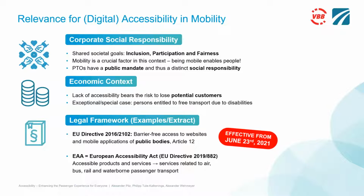So I just want to mention an important one from the European Union here. The EU Directive 2016/2102 was approved in 2016 and requires barrier-free access to websites and mobile applications of public bodies. If this applies to you, this is a heads up because immediate action is required, as this will be effective from the 23rd of June this year, which is less than 1 month away.